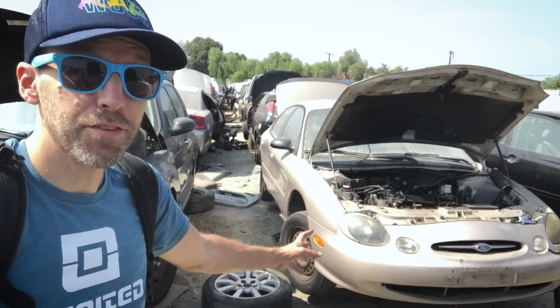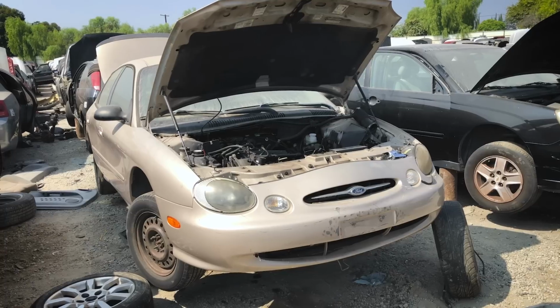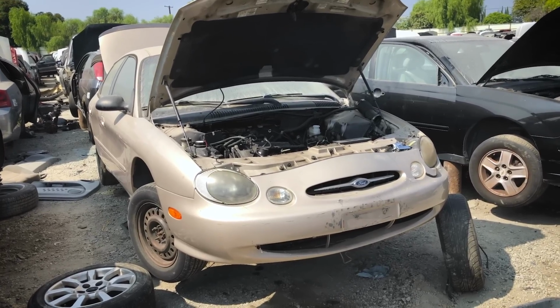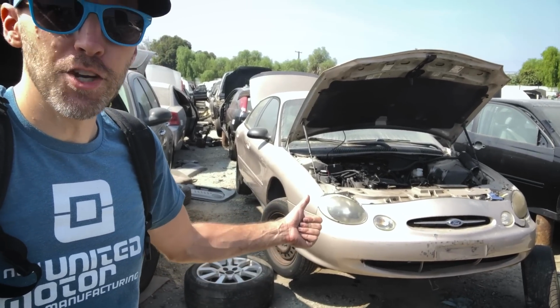I might get a lot of hate for this, but I've always liked the oval, round, bubbly Taurus. I have no idea why, but I like this design. That's probably a character flaw, but I really do. I kind of want the SHO from this generation.